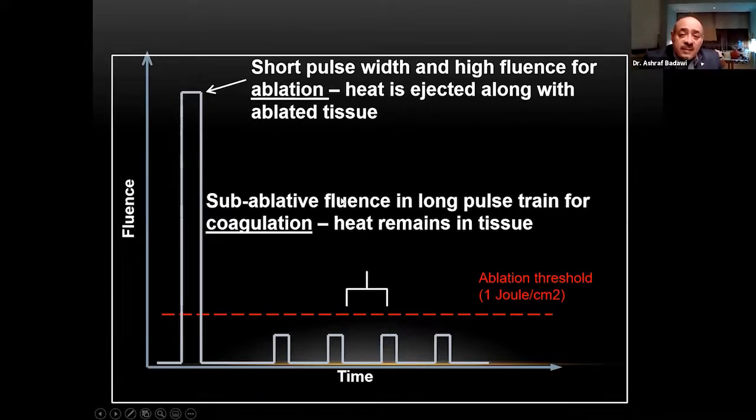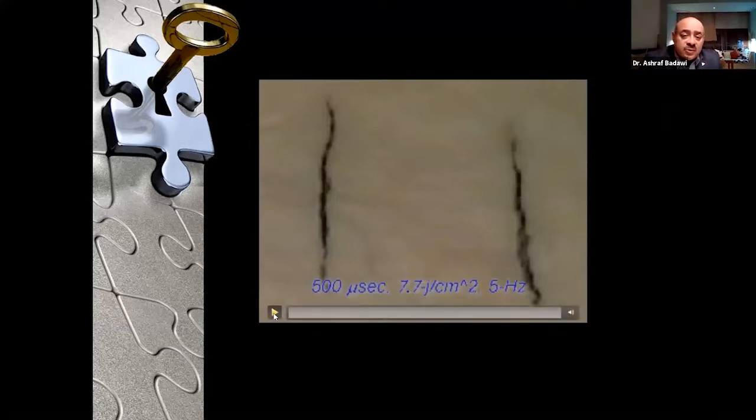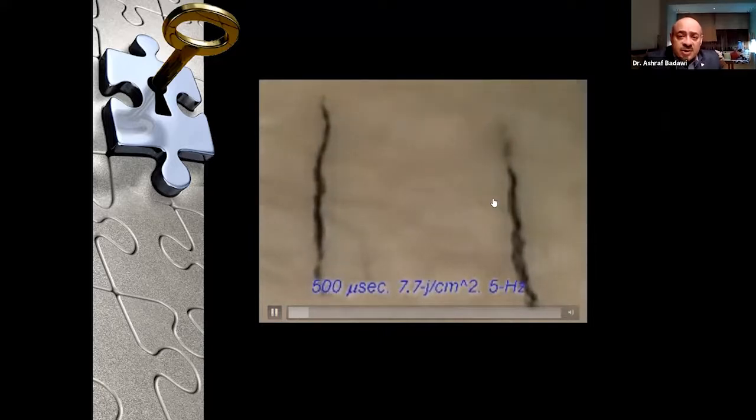Whereas if we are using sub-ablative fluence, so low fluence, in a long pulse train, we are able to get heating of the tissue, as we can see here in this graph. And this is a video which is showing that if we are using short pulse duration, then we are going to get ablation and the skin is not going to contract.